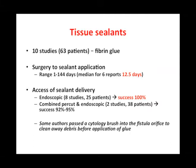The access of sealant delivery was either endoscopic, reported in 8 studies involving 25 patients, where the success rate was 100%. And in some studies, it was combined with a percutaneous technique. This was there in 2 studies involving 38 patients, and the success rate was slightly lower here. Obviously, this indicates that these were more difficult patients, and that is why they required percutaneous delivery in addition to endoscopy. Some authors passed a cytology brush into the fistula orifice to clean away debris before application of glue.